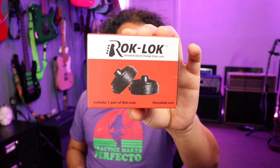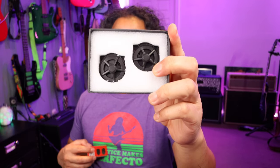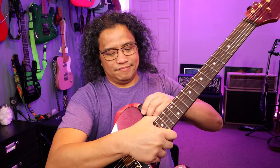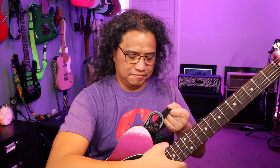Speaking of straps, my next cool NAMM find are these universal strap locks from RockLock. These are designed to be used with your favorite strap to securely lock onto any guitar strap button. It's made of special plastic that's durable but won't scratch your guitar's finish. Right now I'm using a set on the strap of my Embrace guitar stand. That way I can easily change guitars and still have them securely attached. These will be available soon. Their website is therocklock.com.